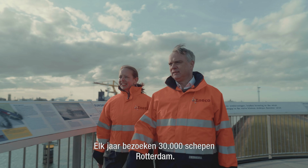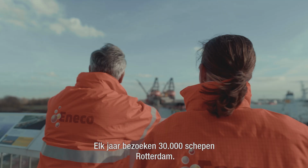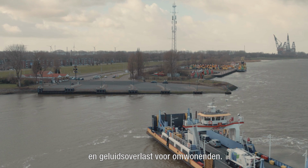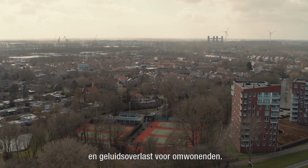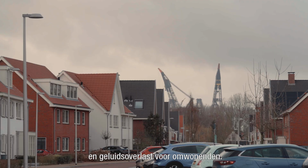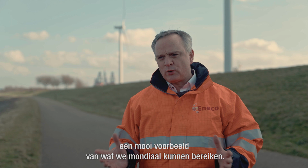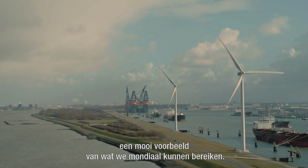Every year about 30,000 ships visit Rotterdam. Most of them still use a diesel generator. And the diesel generators pollute the air and also create noise nuisance for the people who live around the port. And shore power can be a solution for that. This is a unique project, and I think it's a great example globally of what we can achieve.